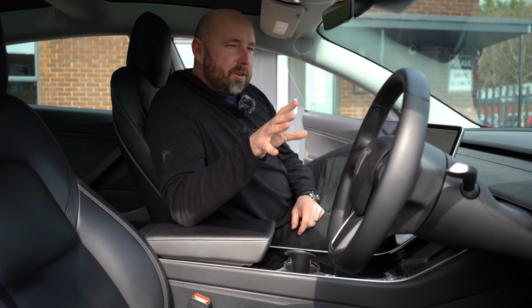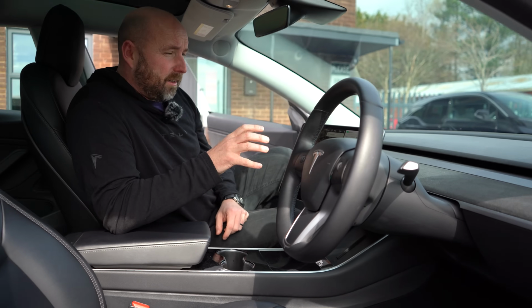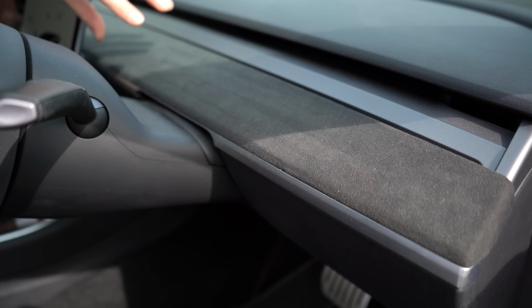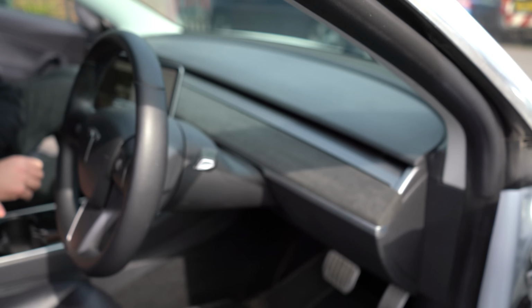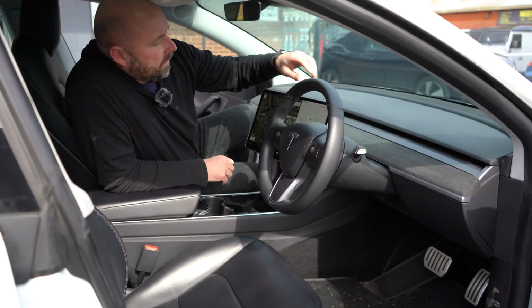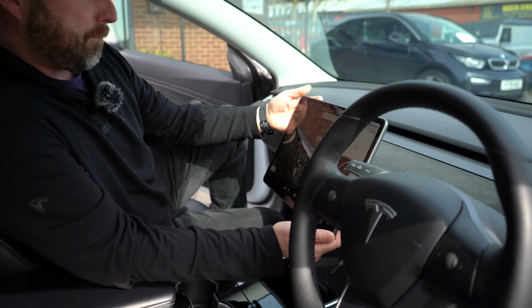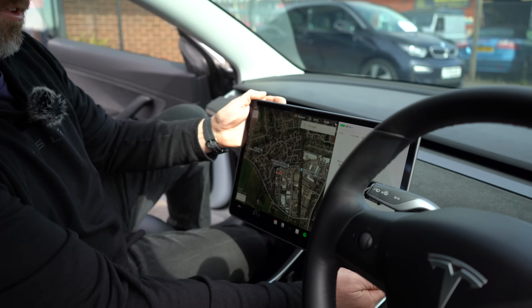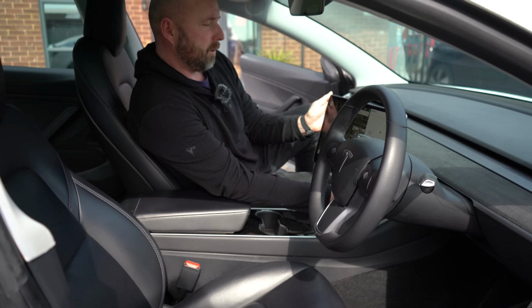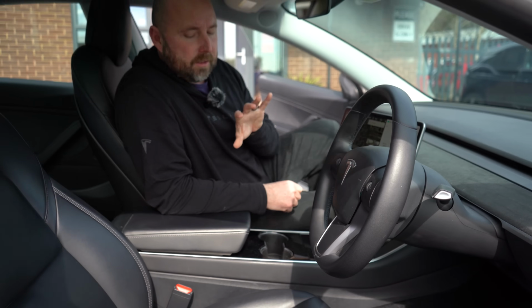You might have noticed there's two small modifications in here that we've done ourselves. This Alcantara dashboard panel here replaces the original wooden trim that you get with the black interior cars. I'm not a big fan of the wooden trim. We sell and fit this Alcantara dash, and we've also fitted a swivel screen here, look, so you can just move the screen slightly towards the driver. And I really like having that, especially if you've got a bit of sun glare, you can just move that around. That's a nice little mod.